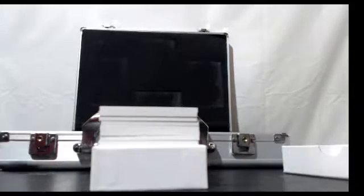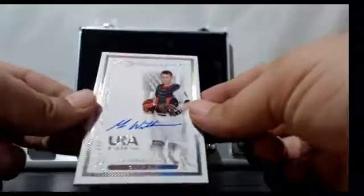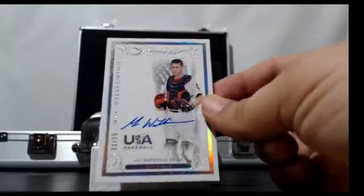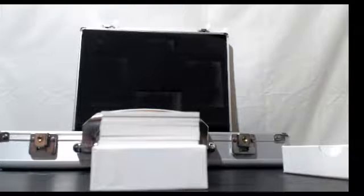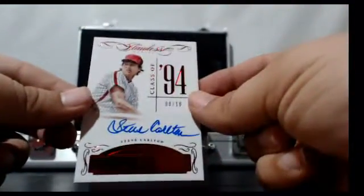Wow, that's so not nice. Numbered 11 of 25. USA Baseball. 16 and under national team. Mac Williamson, 11 of 25. Numbered 8 of 10, Hall of Fame auto, Steve Carlton.